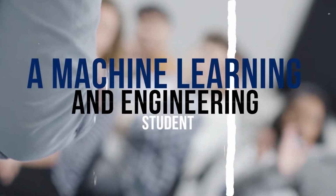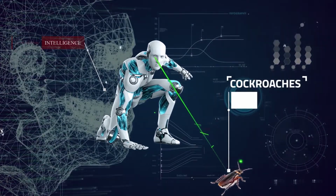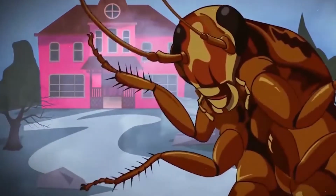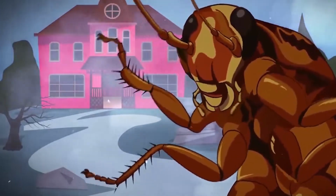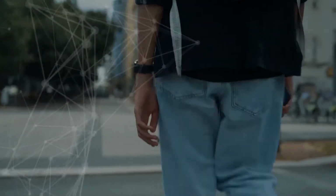A machine learning and engineering student had an idea which included a laser, artificial intelligence, and cockroaches. The thought process is simple. Who does not want to be able to automatically zap annoying cockroaches away? In this video, you will see a young man who took this idea and brought it to life.